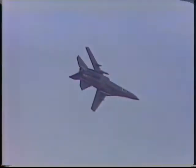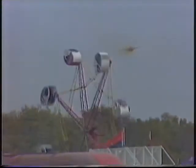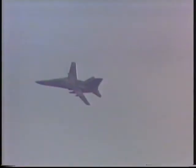Well, it was a design really to achieve the best of both worlds. The fully swept back position gave the airplane desirable high-speed characteristics. In the fully swept forward position, you get excellent low-speed handling characteristics, enabling the airplane to land on very short runways.